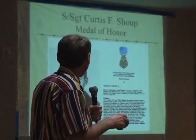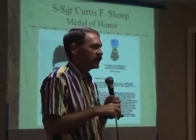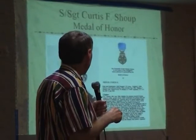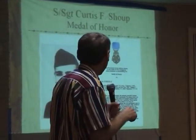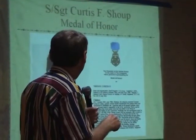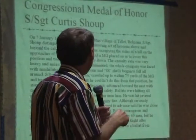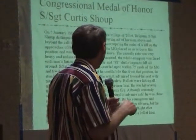And it was during this fight for Tillet that one member of the 87th Division will be awarded the Medal of Honor for the action he performed: Staff Sergeant Curtis F. Shute of I Company. The citation reads, on the 7th of January 1945, on the outskirts of the village of Tillet, Belgium, Staff Sergeant Shute distinguished himself by the following act of heroism above and beyond the call of duty.